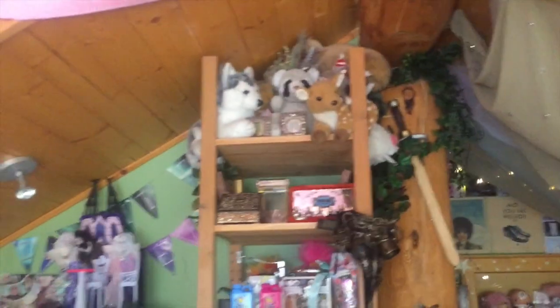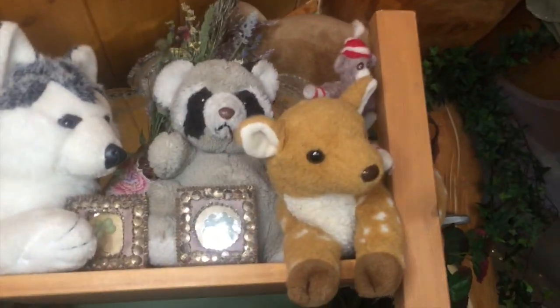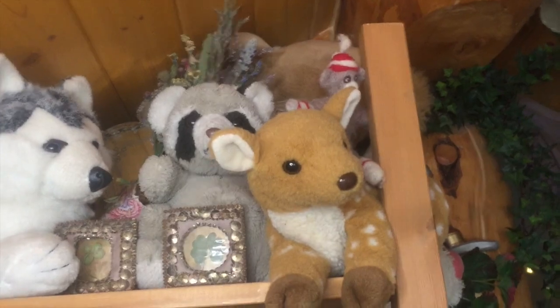Moving to this shelf, starting with the top, I've got a couple of my stuffed animals from when I was a kiddo up there, including this wolf or husky looking one, a raccoon, this deer, this little guy that my dad made me, and two walruses. One of them is reversible, which is fun.